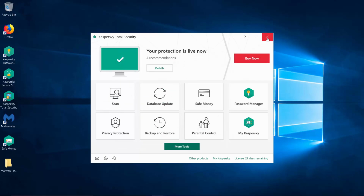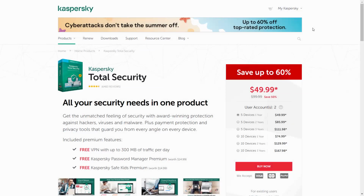Now let's go to the pricing and let's see if we can get some discount. Okay, so depending on which country you reside in, if you click US, South Africa, Australia, New Zealand or UK, you will get different discounts on this page. Of course, there will be different currency as well.